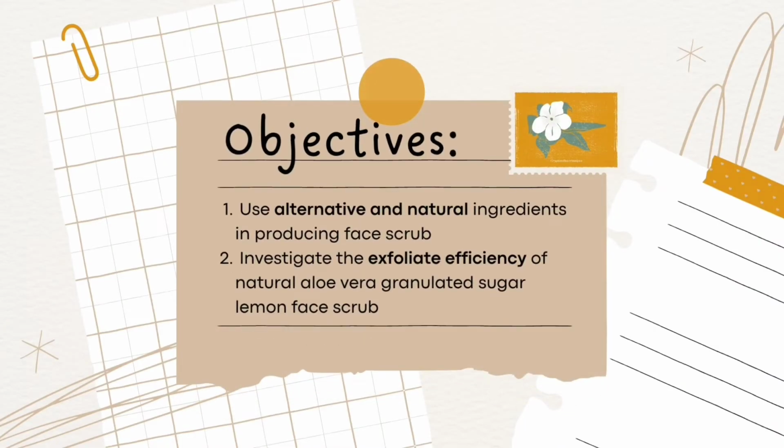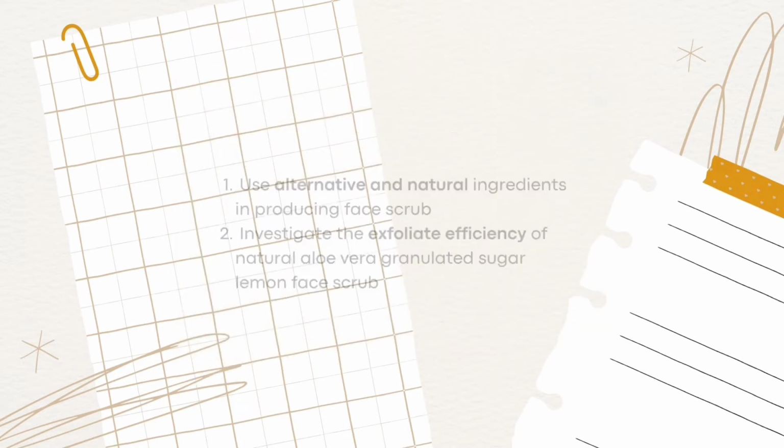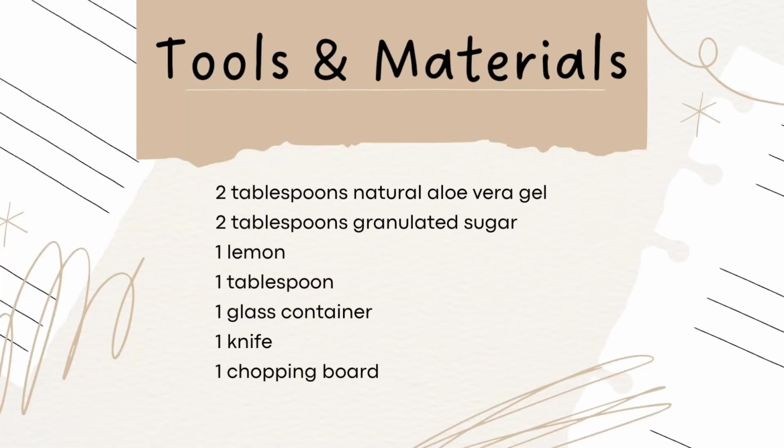The objectives are to use alternative and natural ingredients in producing face scrub. Next, to investigate the exfoliating efficiency of natural aloe vera granulated sugar lemon face scrub. Tools and materials include 2 tablespoons of natural aloe vera gel and granulated sugar, 1 lemon, 1 tablespoon, 1 glass container, knife, and chopping board.